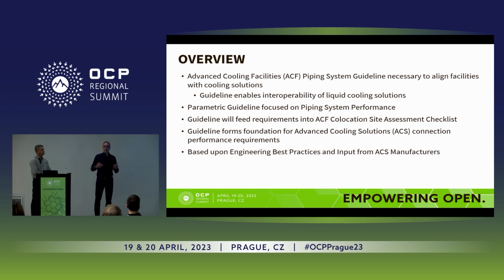Because it's very important for the OCP Ready Facility Recognition Program to keep pace with innovation, we are collaborating with the ACF sub-project to create, as part of the site assessment, requirements for OCP recognized hardware that is going to be cooled by liquid, and therefore we need to create a new iteration. We are looking for further input from all parts of the community on the work coming from this work stream, so we can then create this newer site assessment and help with the adoption of OCP recognized equipment.